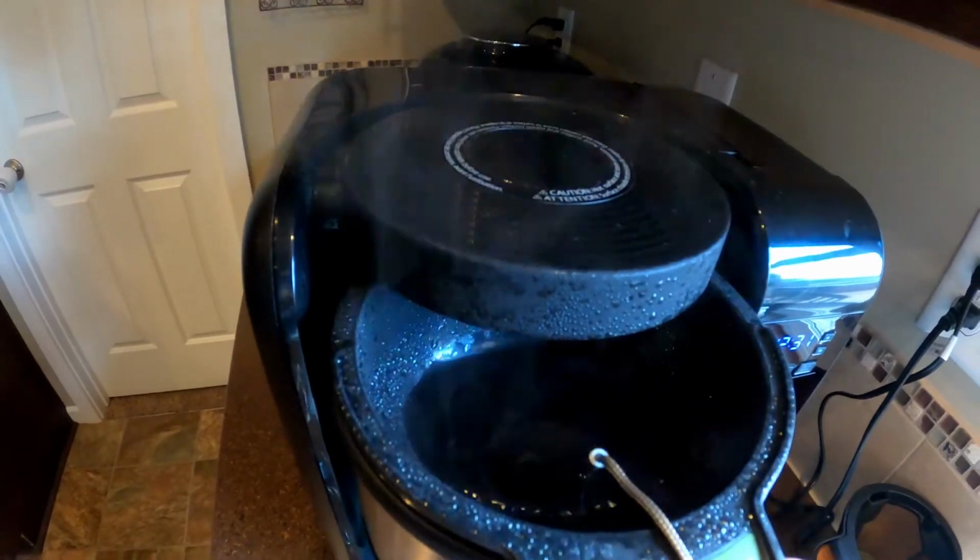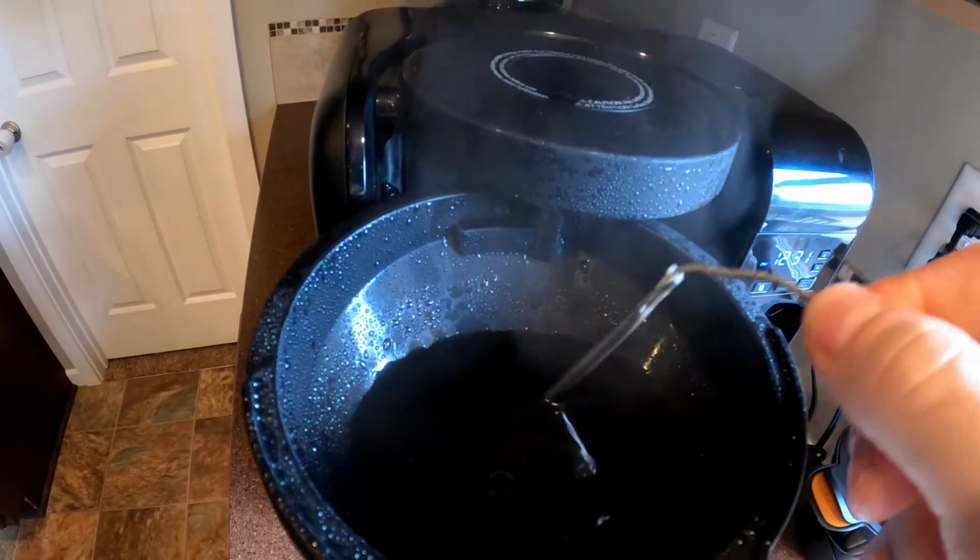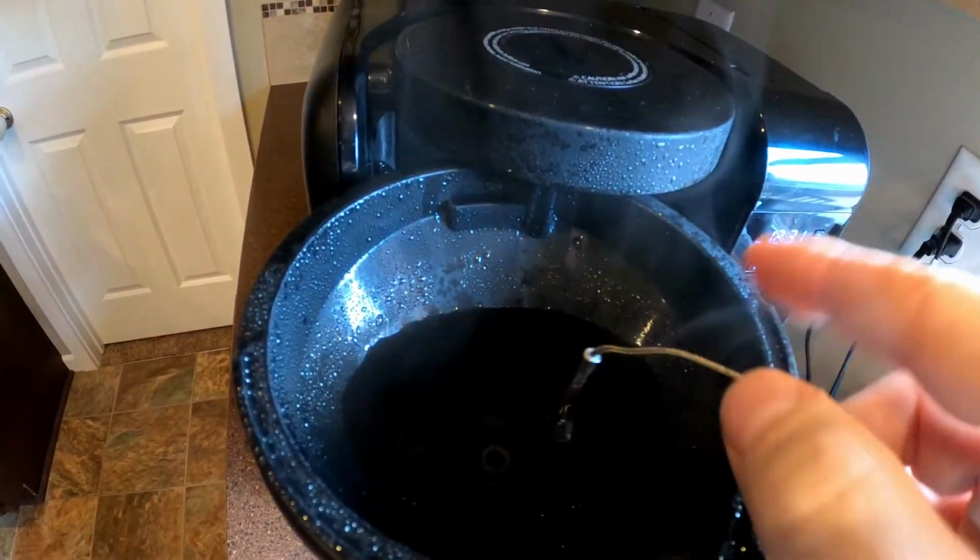So previously, before starting this video, I did a couple temperature tests on here. And when the coffee is being brewed, the coffee comes through and is measured in the basket at about 198, 200 degrees. When the cold brew comes through, it's down to about 138 degrees. So it's a much, much lower difference.